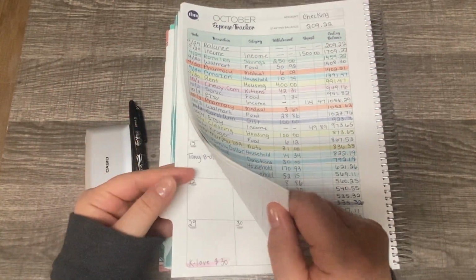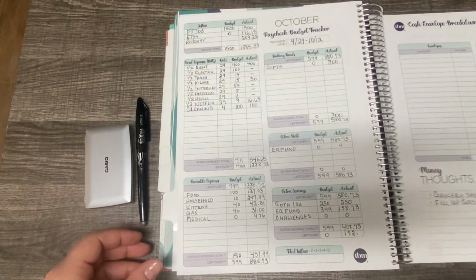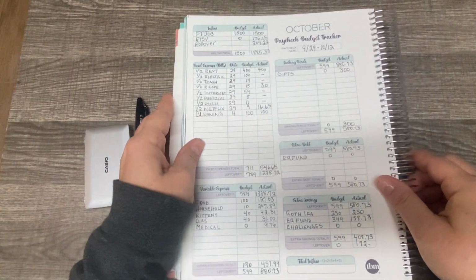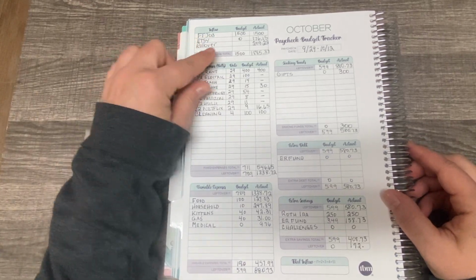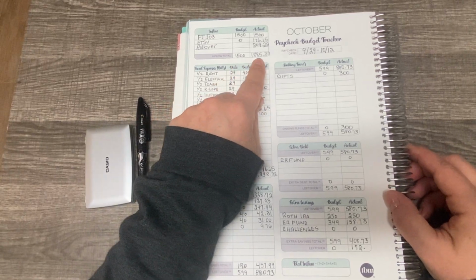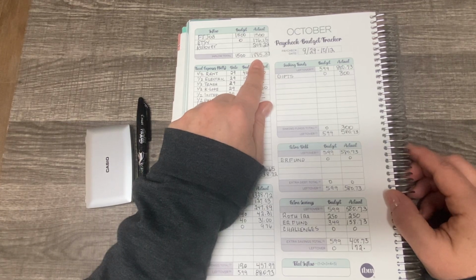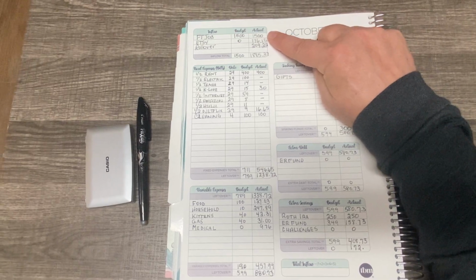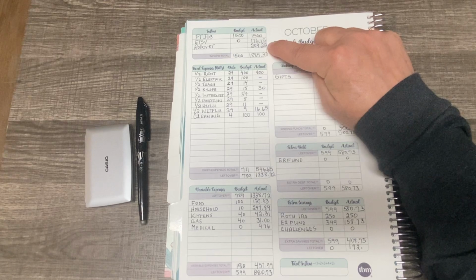Now I'm going to flip back to my budget. And I've already filled all this out because I wanted to make sure that my numbers were correct. So here is the budget and the actual column. So for income, I budgeted that I was going to receive $1,500 in income, but what I actually received was $1,885.37. So that was a combination of my regular pay, Etsy income, and my rollover, what I started with, the $209.22.